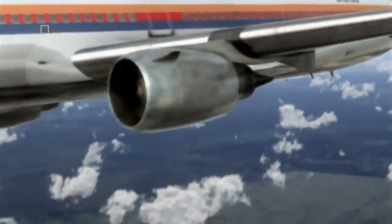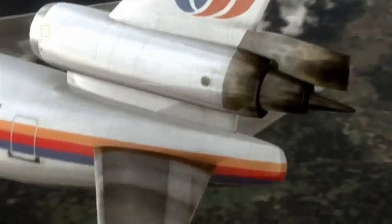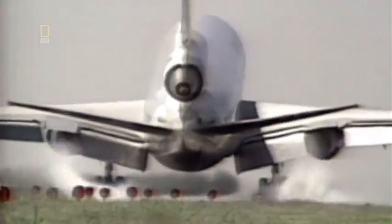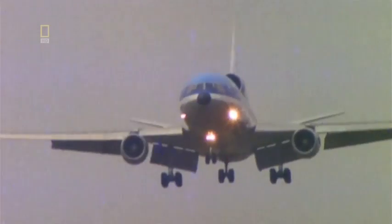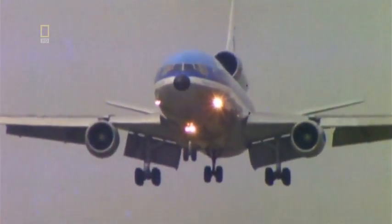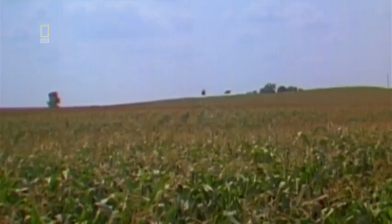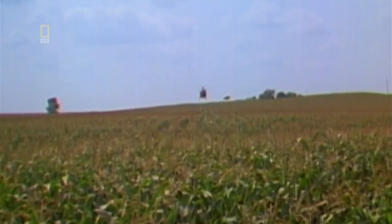But the NTSB investigators still don't know what caused the fan disc to fracture. Until they find out, more than 200 other DC-10s could be flying around with engines that have a similar hidden fault. They must locate and examine the missing pieces of fan disc.